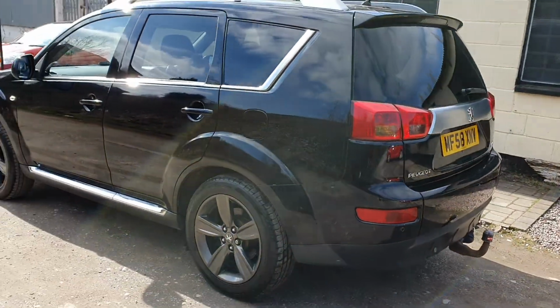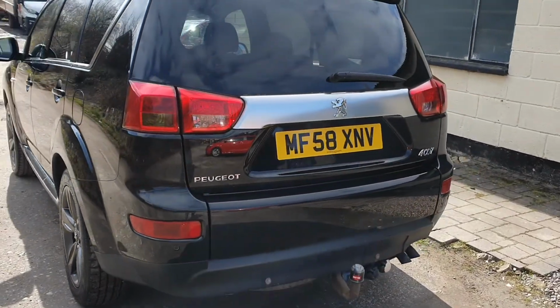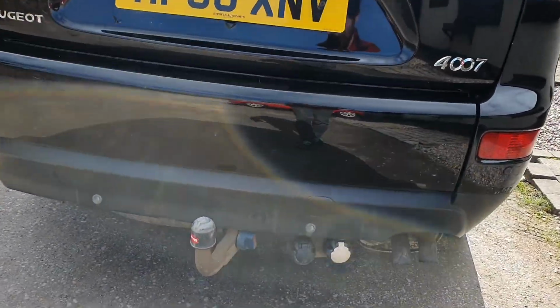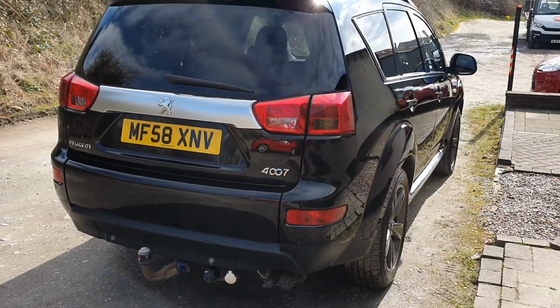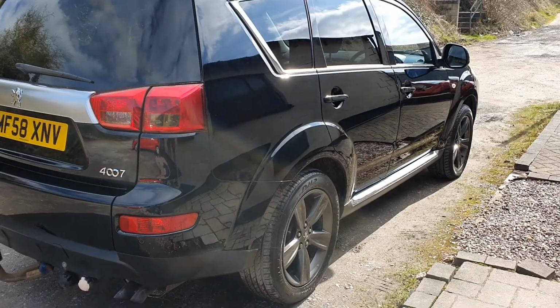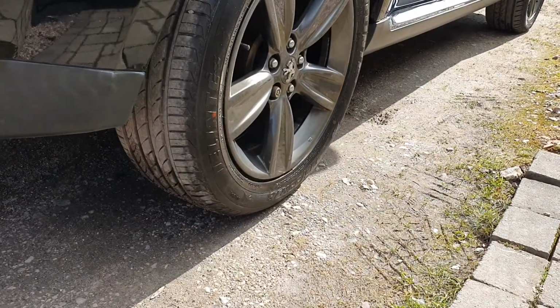We've just machine polished the car, spent a good 7-8 hours on the bodywork. It's pretty clean now. It's got a detachable tow bar, but unfortunately we haven't got the key for it. Last owner's had this car for quite a while, I think since 2016. Good tyres.